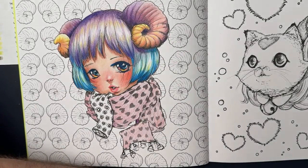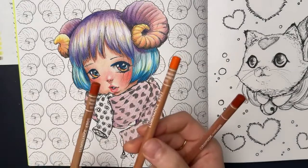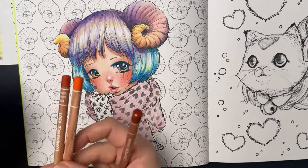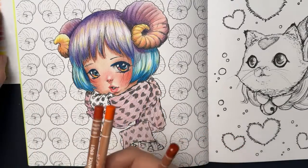And maybe 533. So we've got a bright orange, medium and dark. Or should I do that orange? Do you like that one? Yeah, that one probably. What's versus that one? Yeah.